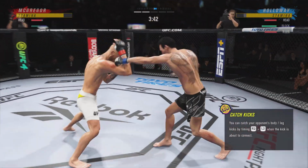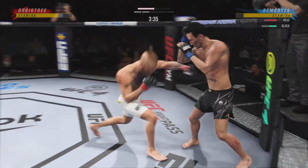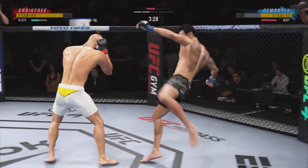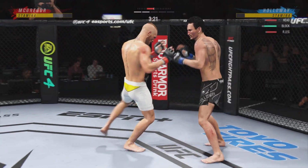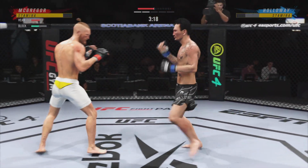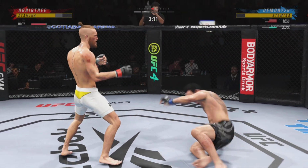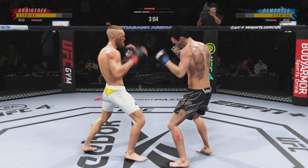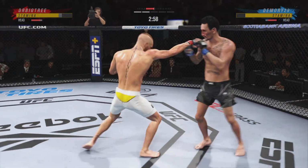Look at the whip action that comes from him throwing that kick. Holloway's lower jaw does not look good. I don't think it's broken, but starting to show some obvious signs of swelling. He's throwing every part of himself into these big leg kicks. Oh, nice strike by McGregor there. I mean, Conor McGregor is a fantastic striker, and once again, that skill is on display.